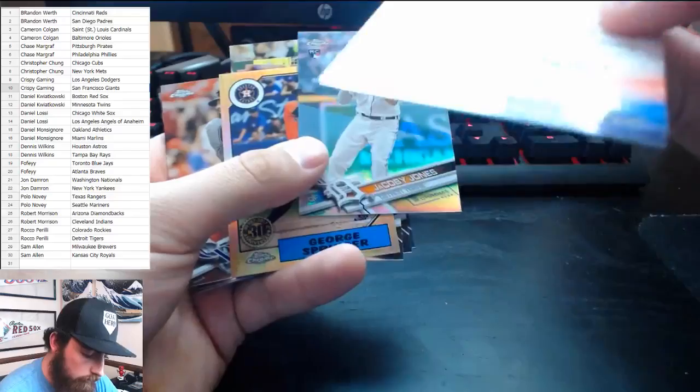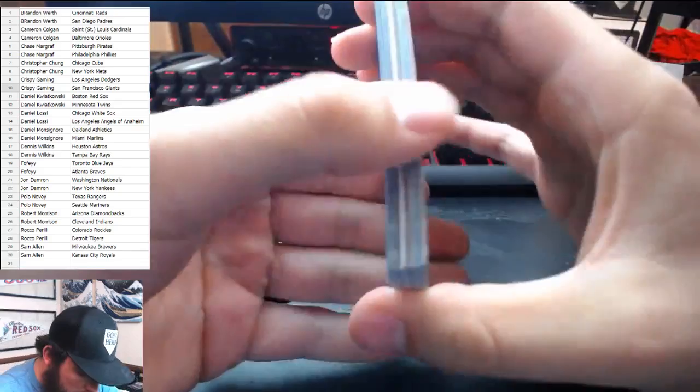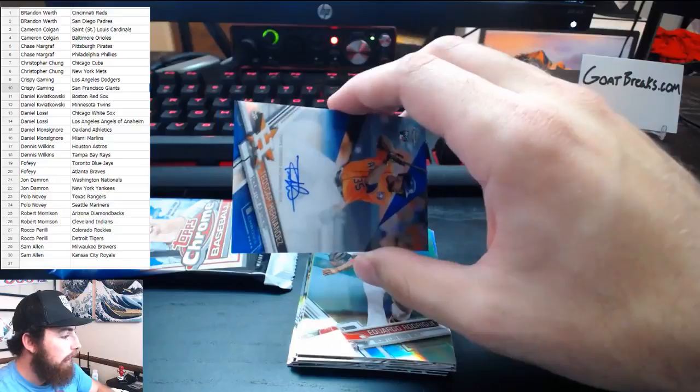Okay. Two packs left. Two more refractors. Maybe. Okay, I think we got another auto or something. I don't freaking know, bro. I kind of lost count on how many autos we got. Eduardo Nunez. Astros. Teoscar Hernandez. I always suck at saying his name. 150. Yeah, boys, there's so many different colors, dude. I can't remember, bro. And I suck at saying his first name.